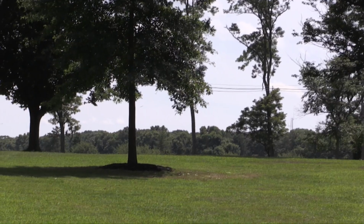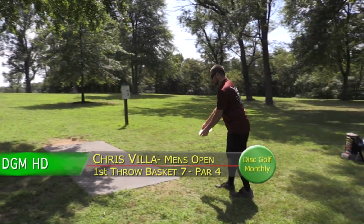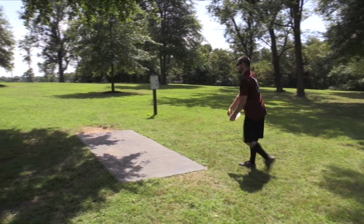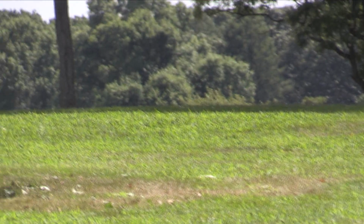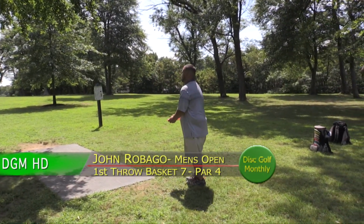As they make it over this incline, the fairway opens up. There's a pine tree and a somewhat tree with low-hanging branches that are protecting the basket. Chris goes with a very low shot, very straight. He clears that. He's on the other side of that hill.